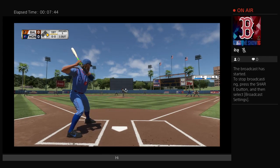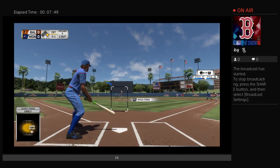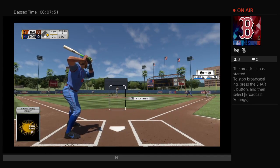Here's the right fielder, Hunter Pence, as the fastball is swung on and missed. Good location down at the knees for strike 1. First shot for him here with a runner at first now and 1 away.